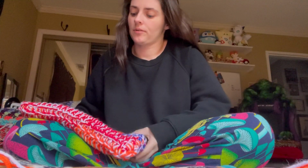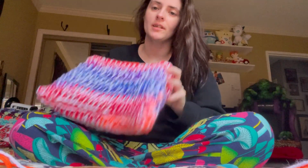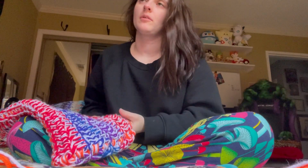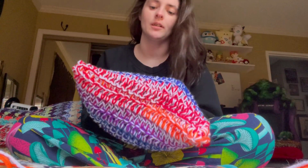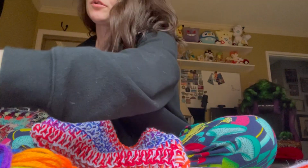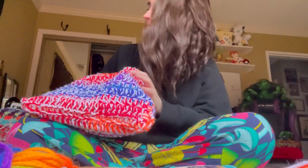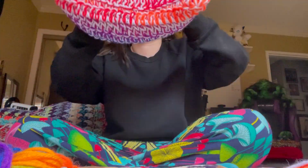Finished my project that I was working on. This is my first project I finished in like 5 days. So it's a cat beanie. First time double stranding for a cat beanie. I'm using Red Heart Super Saver favorite stripes. I have 2 more skeins of these, and then I'm just using white. I wanted to do black, but I was running out of black. I'm using it for a project, so.